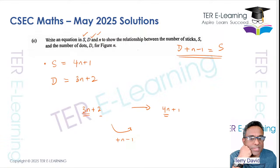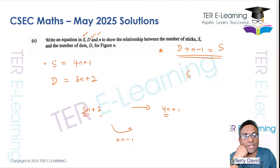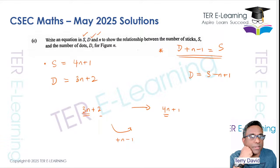Right, so I've seen some people say they put something like that. So yeah, this is one way you can write it. Or you could have written it as S, or you could put D is equal to, D could be equal to S minus N plus 1. However you want to write it, but that seems to be the relationship there.